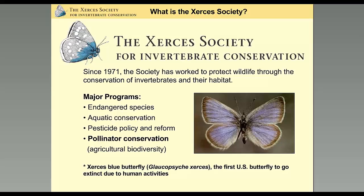So within the Xerces Society, we've got a couple of core program areas. We have an endangered species program. We have an aquatic conservation program. We have a program working on pesticide policy issues. And then we have our pollinator conservation program, which is maybe increasingly more accurately described or defined as an agricultural biodiversity program. And this is the program that I co-direct, and I'll talk a little bit specifically here about that program.